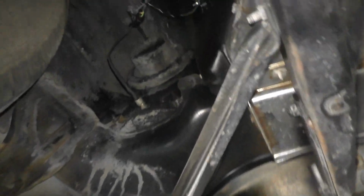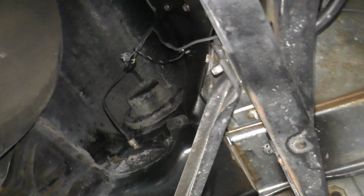Got our camera light on. If you hung around to this part of the video, you're serious about the car. The headlight buckets are nice on the backside, so dry climate car.